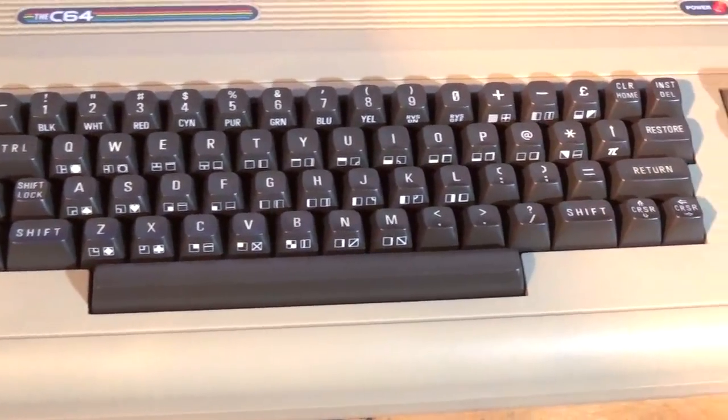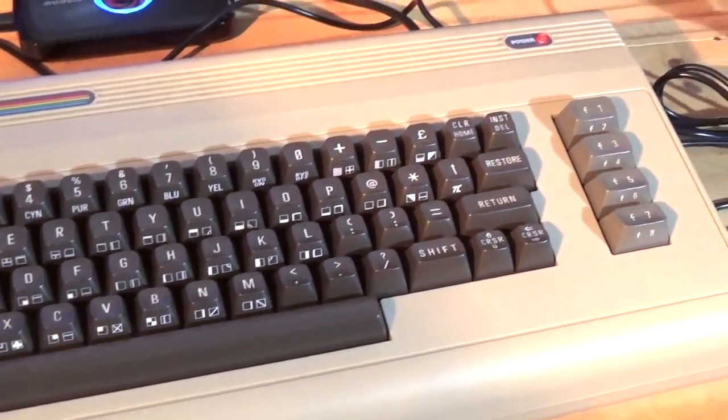Now, I know a fair few of you got in touch with me when we were talking about the Mini and the Kickstarter Indiegogo for this in the first place, saying, well, they promised certain things they haven't done. That's true. It's not going to support cartridges. It's not a replacement for original hardware. It's not original hardware. It might look like original hardware, but it's an ARM chip.